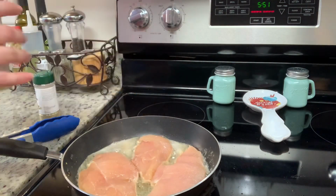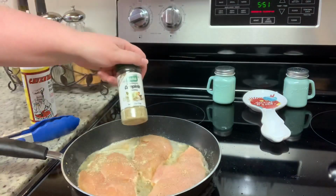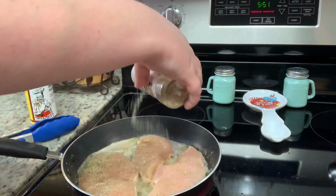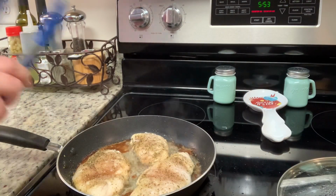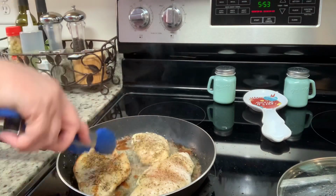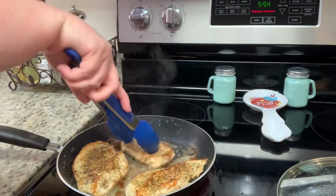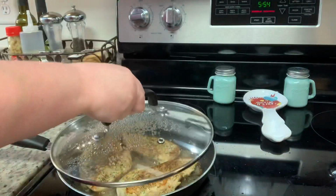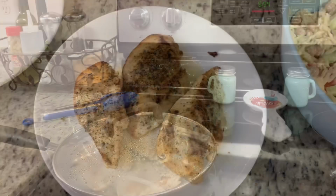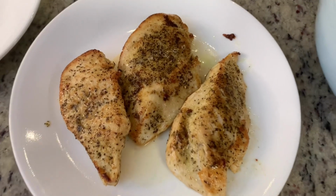I seasoned the first side of the chicken, placed it into the skillet, and I'm going to season the top side. I'm using some Cavender's and Badia complete seasoning. Use whatever seasonings you like. I'm going to cook this for maybe 5 to 6 minutes, flip it over, and then cook it for another 5 or 6 minutes on each side until the chicken is 165 degrees internal temperature. Once it's cooked, I'm going to allow it to rest for about 5 minutes before I cut into it.